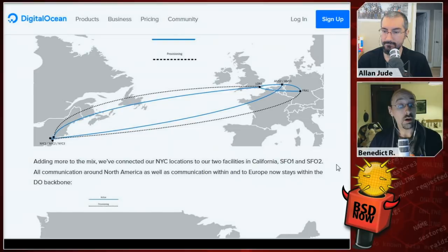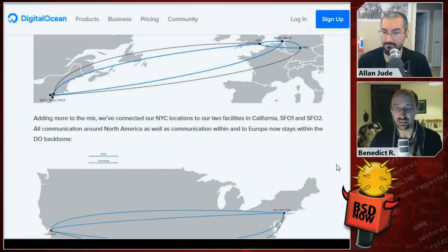And the block storage volumes can be up to 16 terabytes in size. So that's something already. You should be able to use those.